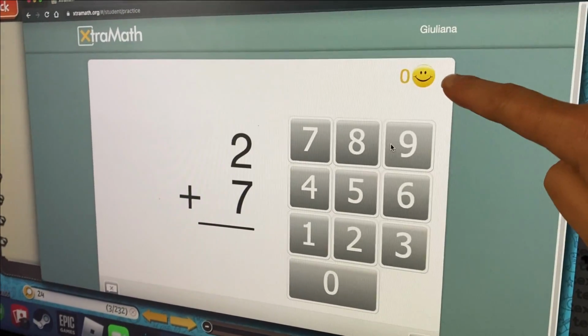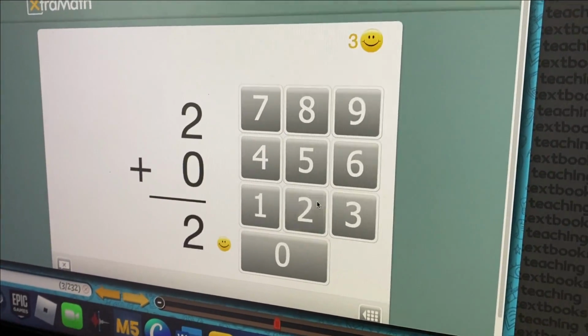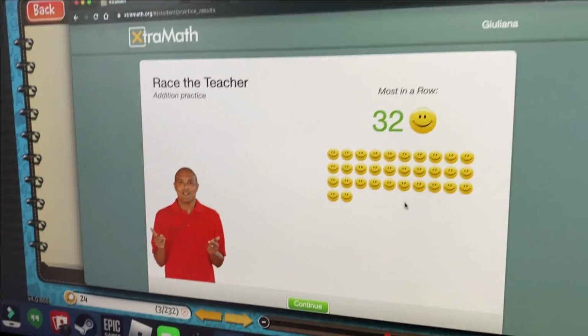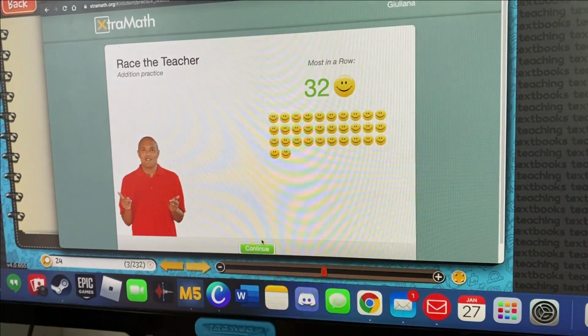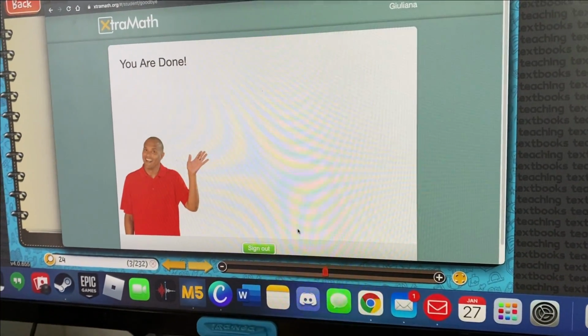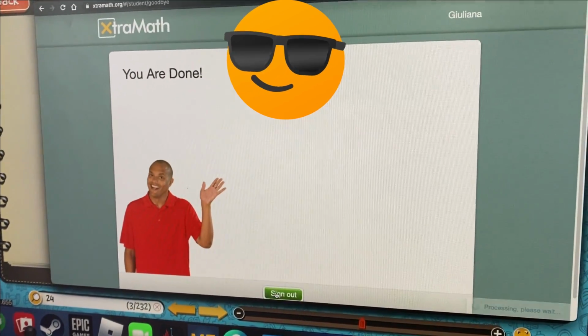It wants to keep track of how many smiley faces, which is how many you get right in a row without messing up. So that's a big deal if she gets a lot right in a row. That's more like it. 32 in a row. Now you're done for the day. Why does it say continue again? Wait, what? Hit continue again. Oh, then you sign out. There you go. You are done. The teacher says bye. And sign out.